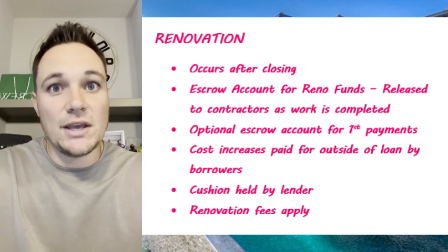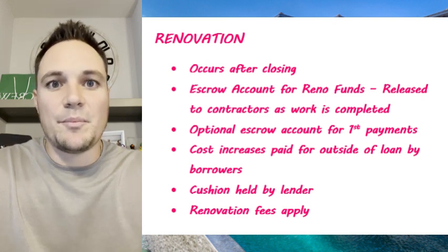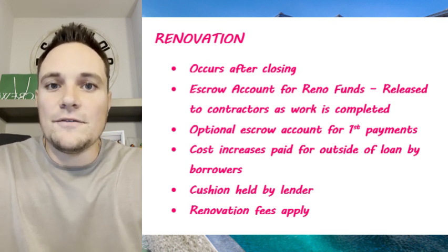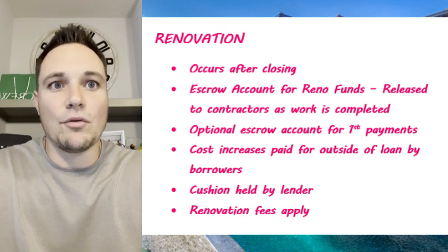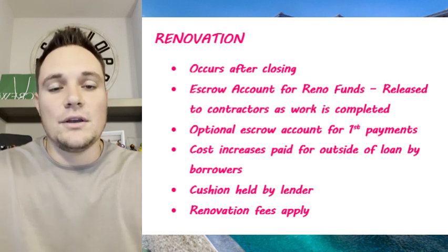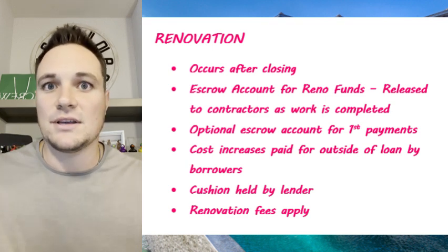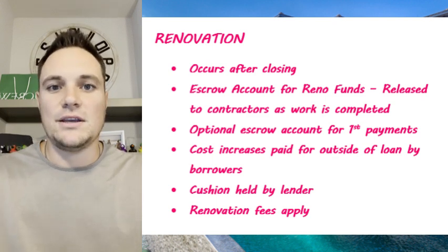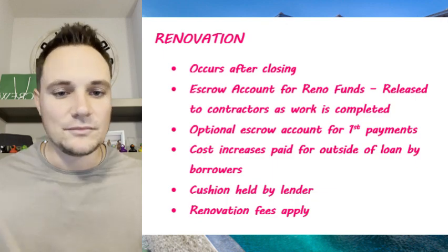And this is aside from the optional escrow account we're also going to hold for you, that you're going to pay up front to fund the first few payments of the home. If there's any increase in costs during the renovation, well, that's going to have to be funded by the borrower. Your lender is not going to increase the mortgage amount for you after you've already closed. And because of that, the lender is going to ask for a cushion. This is going to cause other fees: independent consultant, management, engineering fee, property inspection, title updates, permitting costs, and at the end you move in.